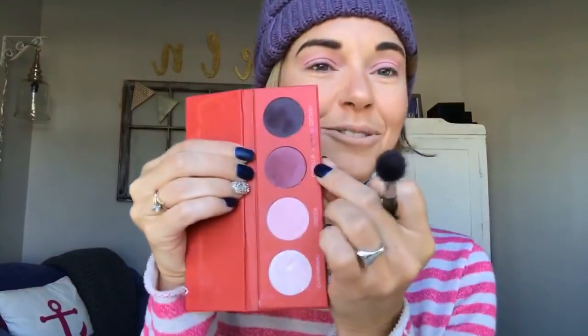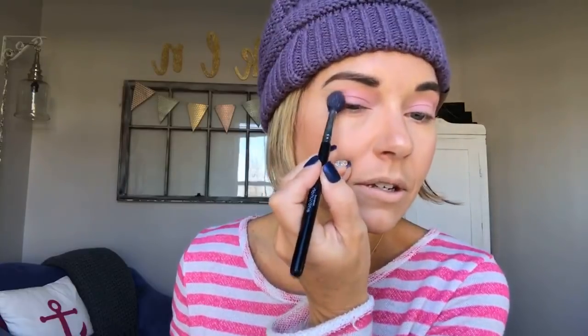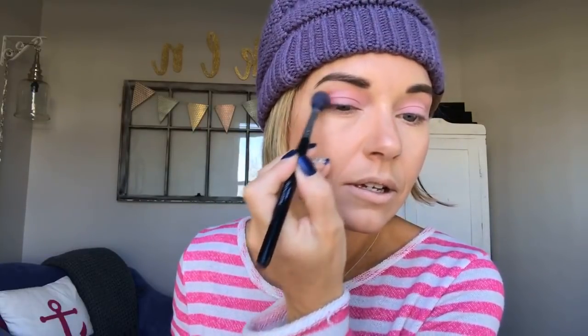Okay, sidetrack. We're going to now use the color Alluring. We're going to go back with the blending brush. Remember, this is our unicorn look. We're taking the blending brush and we're just popping it right here.